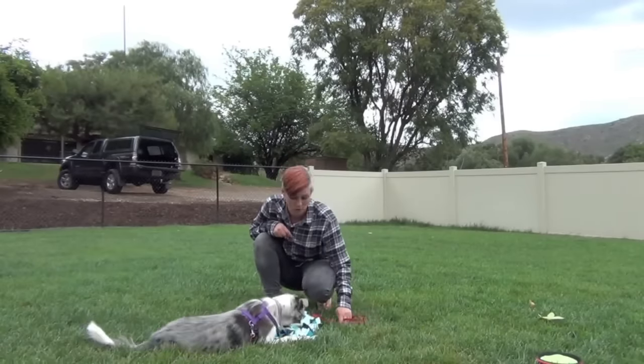Step 2, pretend to throw a treat into the crate. After repeating step 1 multiple times, you can then pretend to throw a treat into the crate. And as the puppy goes in to look for the treat, mark and then give him multiple treats, clicks and treats for staying in the crate. Good job.